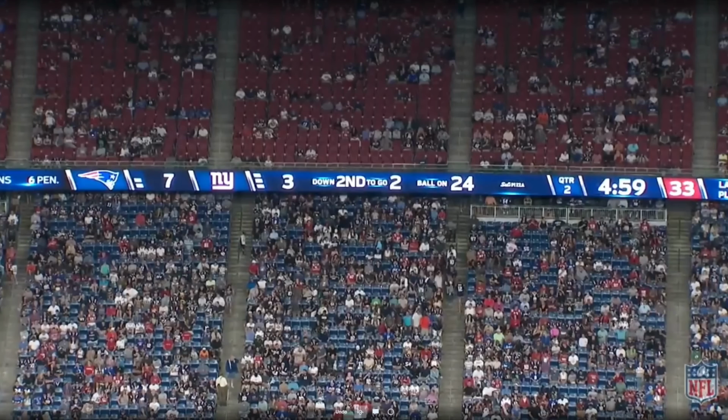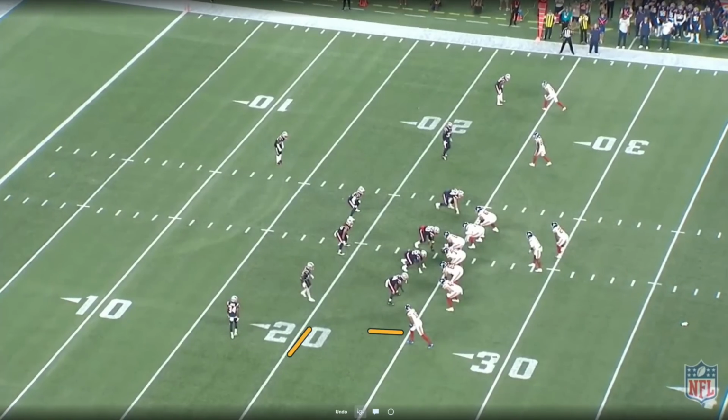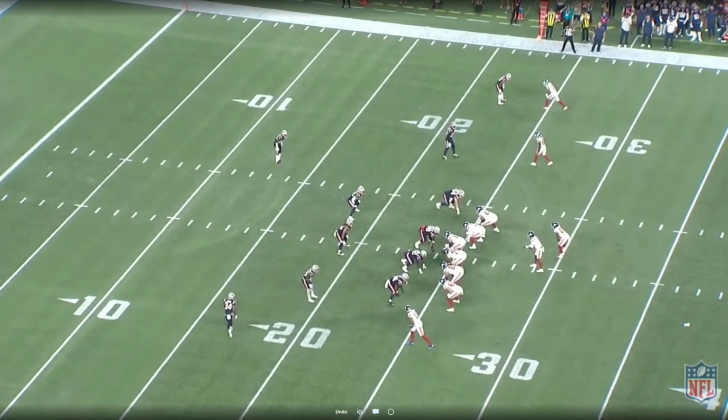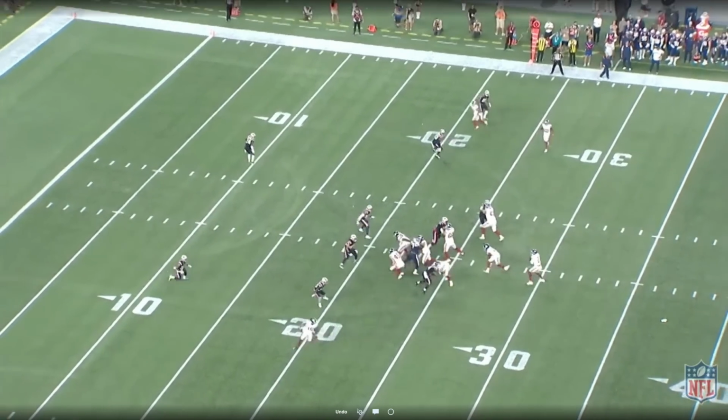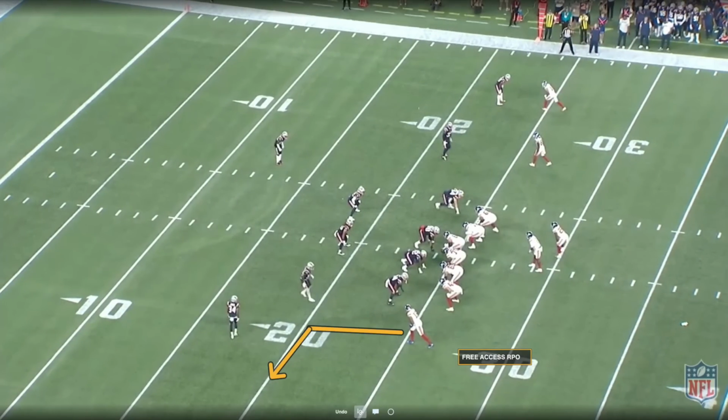Still in the second quarter here, 4:59 on the clock. 2nd and 2 situation. Giants still down 7-3. And they don't call it a free access RPO for no reason. I mean, if you're going to give him that free access, the offense is going to take it time and time again, especially if Brian Daboll is the offensive coordinator.